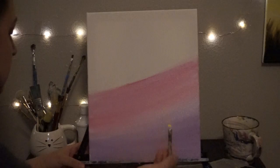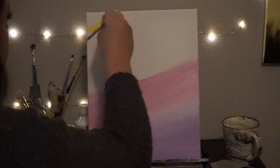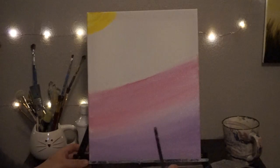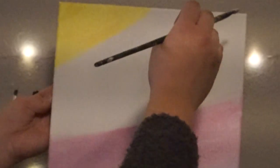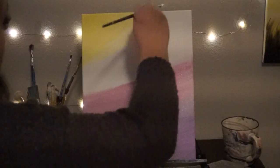Now, time for the yellow. I'll eventually work on the pink some more, but I wanted to decide how much yellow should be present before I actually start blending the yellow and pink together. None of the background colors are very equal in the spotlight, but that's how I wanted it.